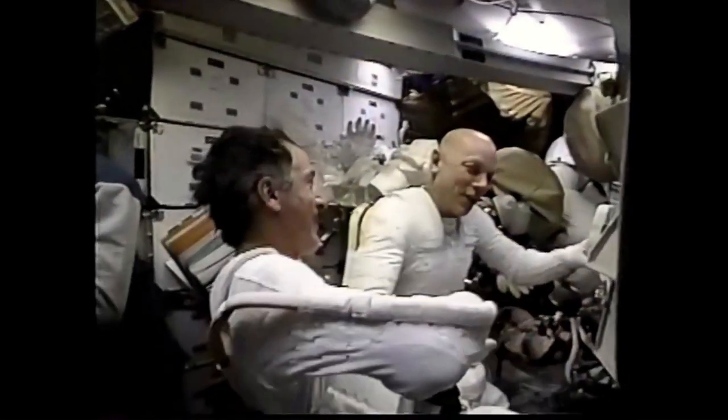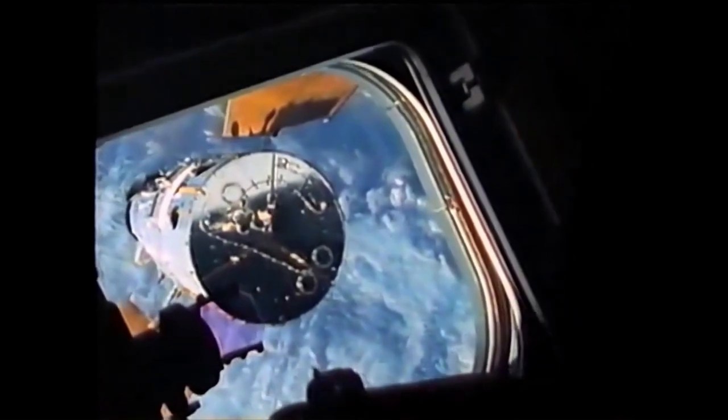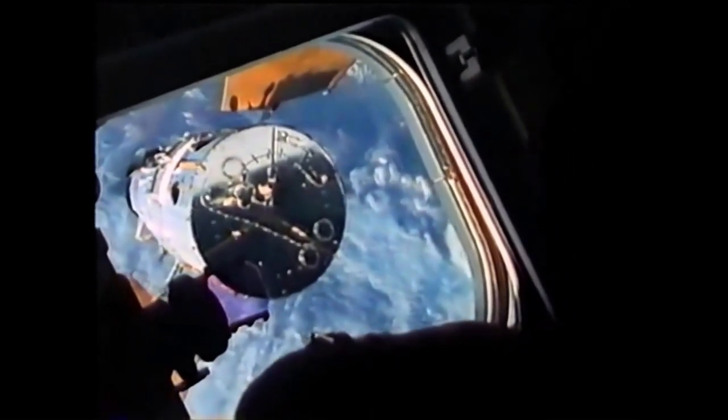It could be real exciting for the astronomical community, I guess, and for the whole world to see what Hubble really can do with a good set of eyeballs.